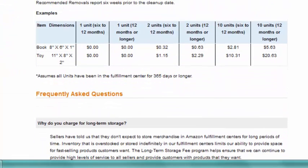Down here is an example. If you have a book that's 8 by 6 by 1, and you have one unit in stock for 6 to 12 months, you pay 0 long-term storage fees. For 12 months or longer, $0.00 in long-term storage fees. Two units, now you're going to be charged a little more. So for the second unit, if it's been there for 6 to 12 months, that's 32 cents. If it's been there for 12 months or longer, that's 63 cents.